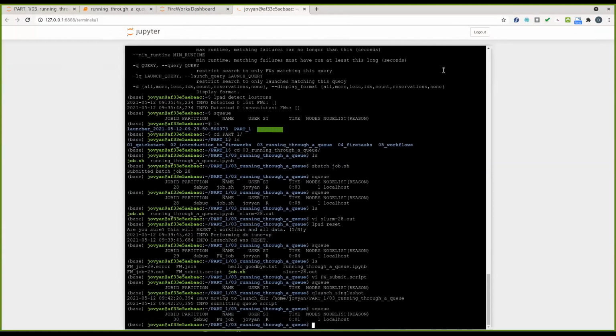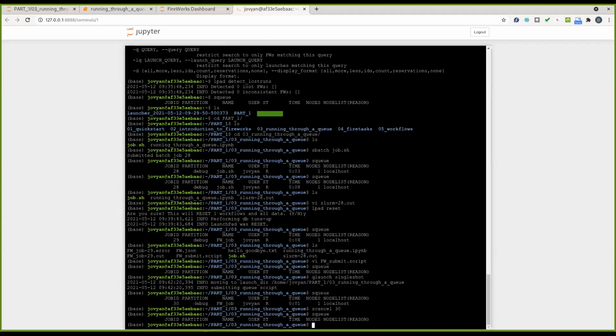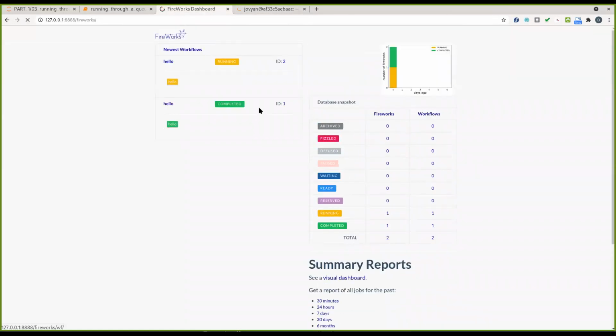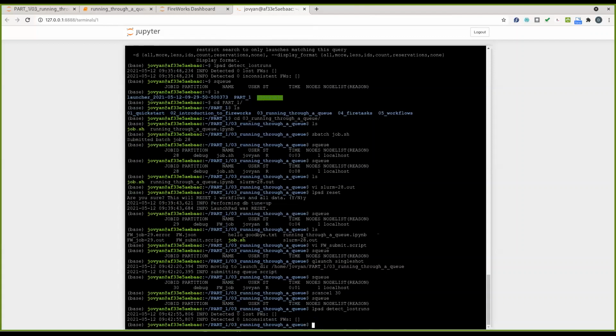So we have this, and let's do scancel 30. Now our job started running, and then I myself canceled it. So this is basically what can happen if you hit the wall time. Now in the database, this job is still running. This is an issue. And in this case, you can do lpad detect lostruns, which you will see will not work in principle, and I will tell you the reason.